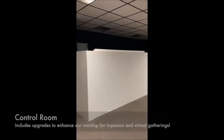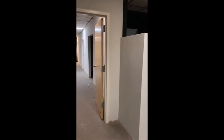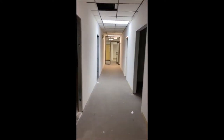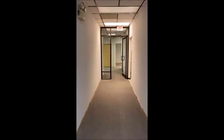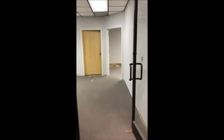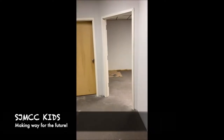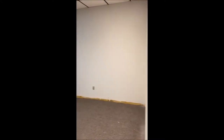This is our brand new sound booth. The AV team is so excited about it. They're almost complete with that. And so we're excited to see what technology will bring and allow them to do great and wonderful things. And then down at the end of this hallway will be our brand new kids space, a place for our youth to be able to have a hangout during the week and also be able to come together on Sunday mornings. We've got space in here for that to take place.